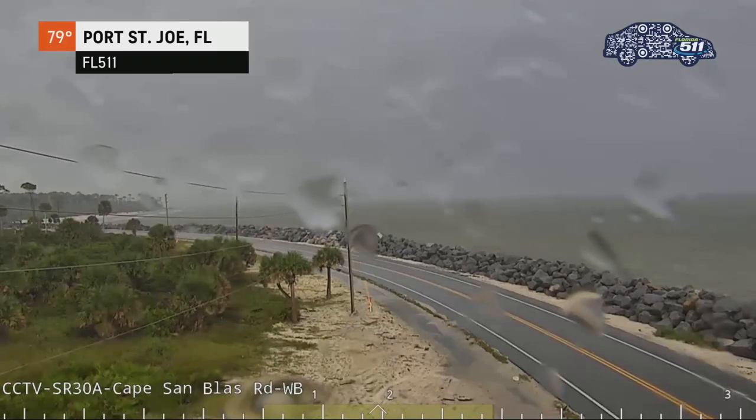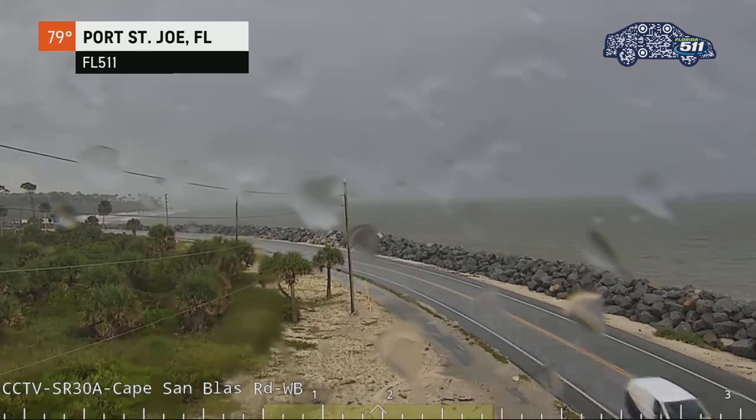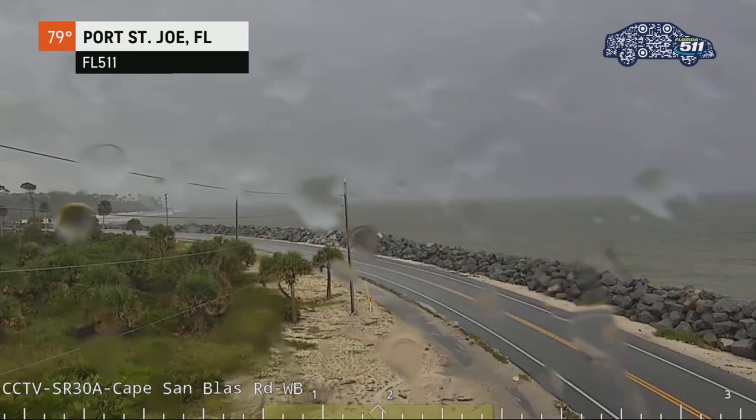Damien, let's talk about where this storm's going with its impacts, because it's more than just the Florida Panhandle. That's right. As you can see right there in that video, Melissa, the rain and the winds are really starting to pick up here at Port St. Joe down in Florida. 79 degrees, very muggy down there, and it's about to get a lot more active. Dangerous weather is on its way.